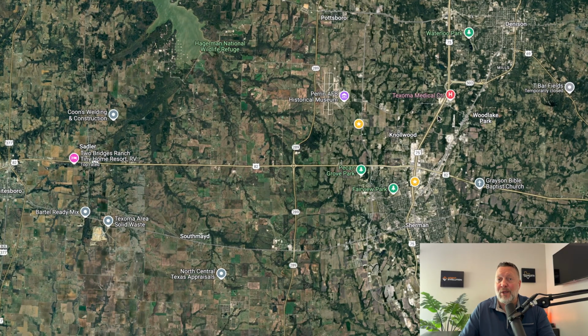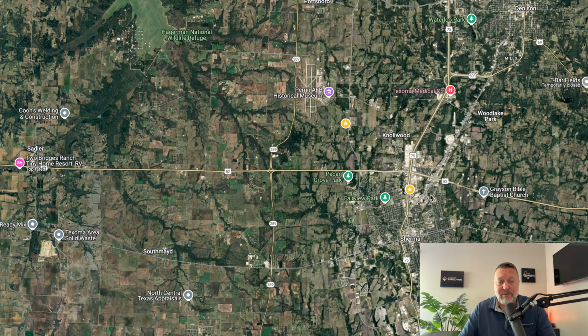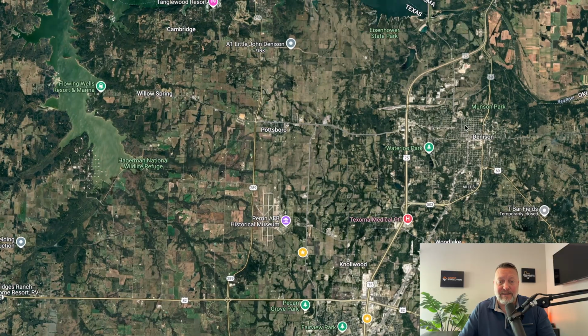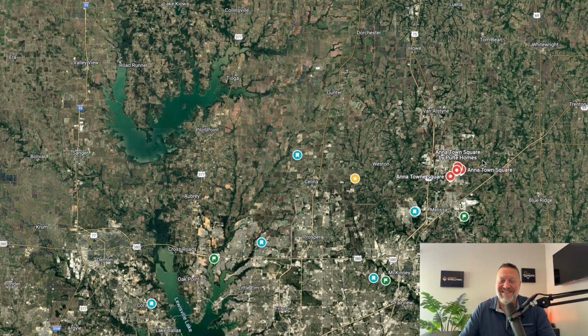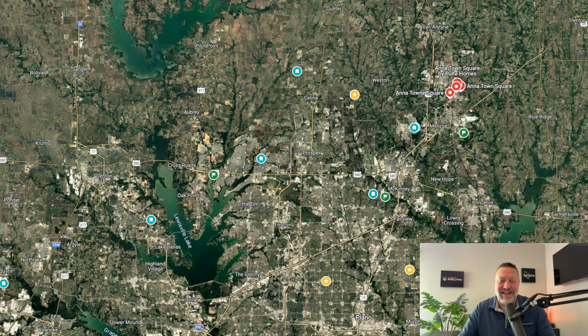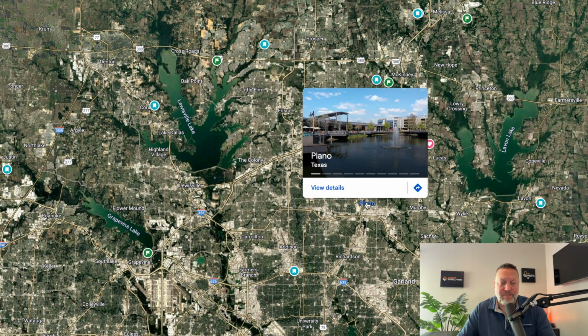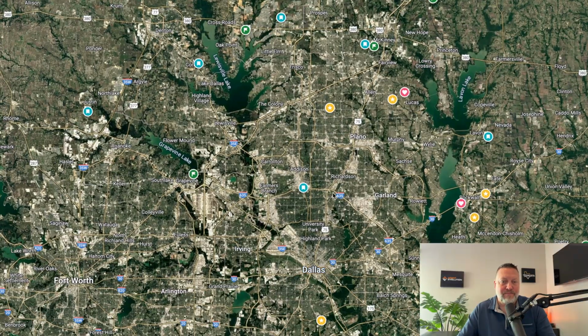If you don't mind being a little bit further away from Dallas, if you want to be a little bit further out there, you can go up to Sherman, and that's a nice place to go to. And Denison, Texas, but that's a little bit further out. We're looking at Anna today, just to kind of show you where it's at. There's Plano right here, and downtown Dallas is here.